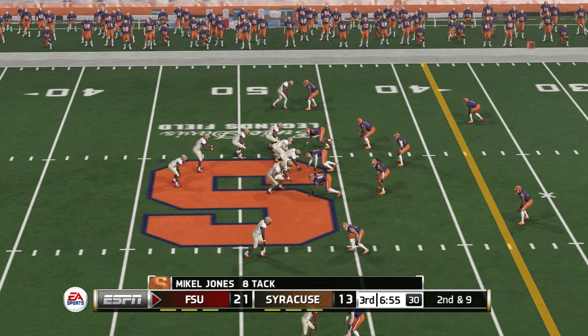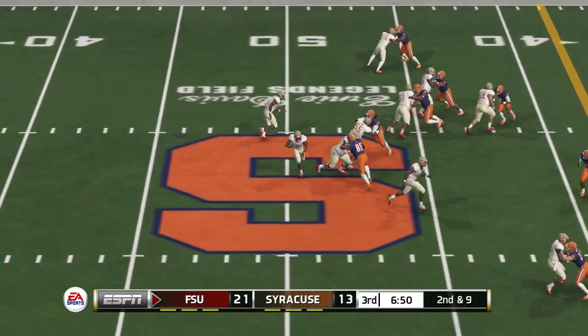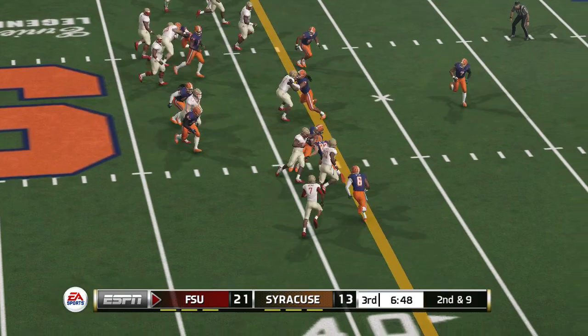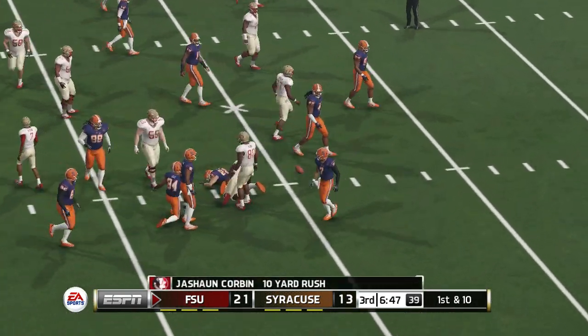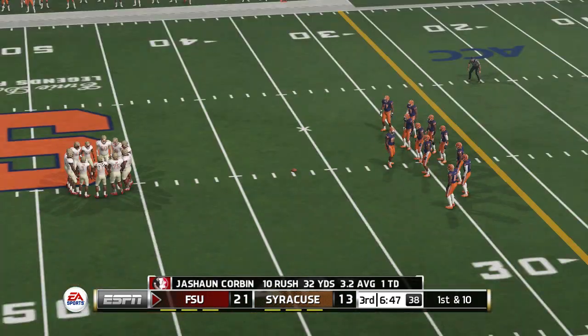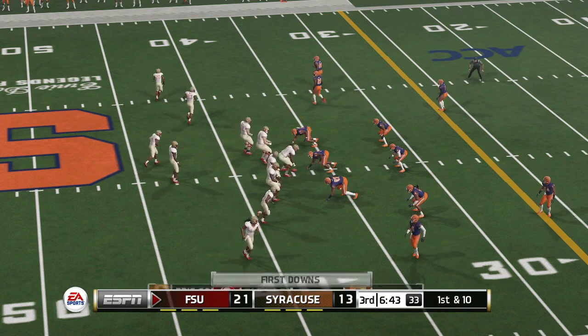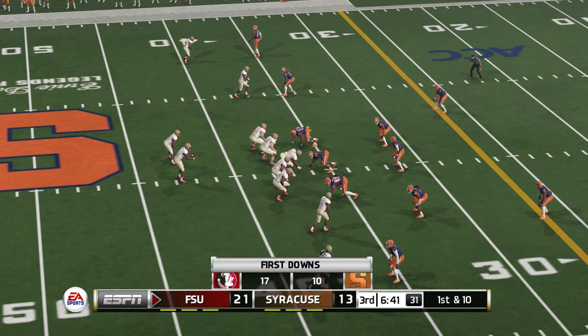Keep 15. He gets out to about the 37-yard line. That's a gain of 10 on the play. First down. From the 37-yard line, first down. Florida State up by 8.